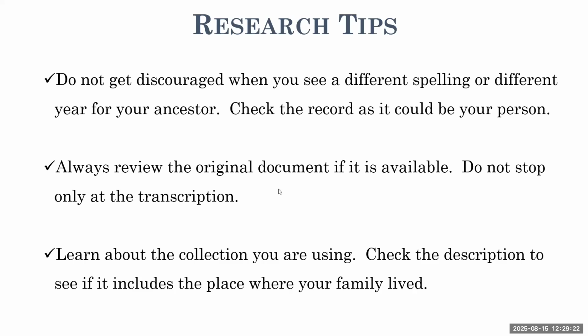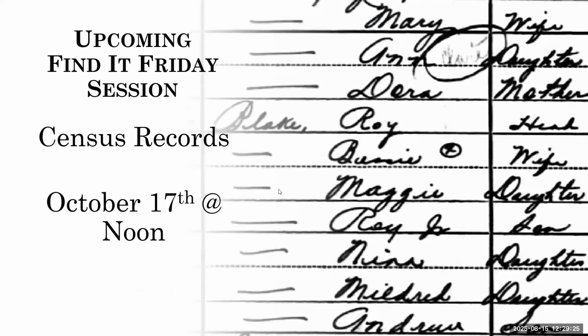Hopefully that makes sense. With that being said, I wanted to tell you about an upcoming Find It Friday session where we're going to focus on census records. We're going to go into the history and talk about the differences between the different census years. That's going to take place on Friday, October 17th at noon. If you can't make it that day, like all the other Find It Fridays, it will be recorded.